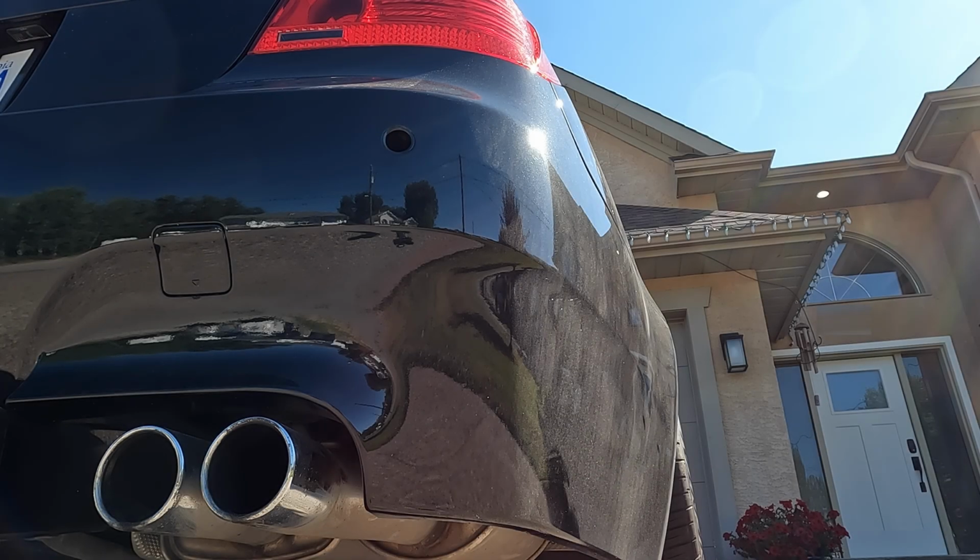Hello and welcome back. Today we're going to be using the laptop to determine which of the parking distance control sensors went bad on this E60 M5.